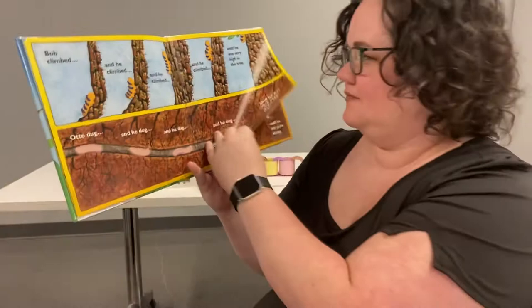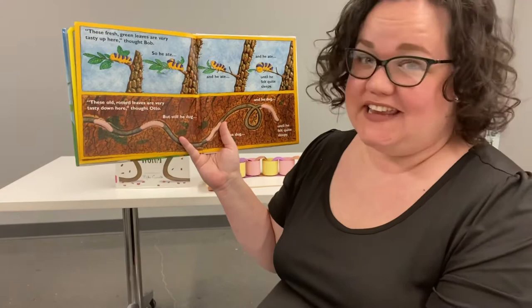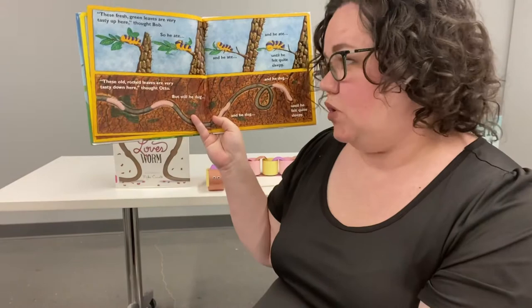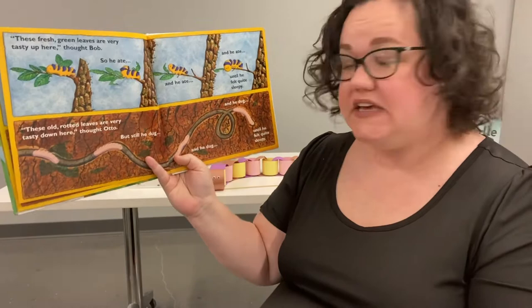These fresh green leaves are very tasty up here, thought Bob. So he ate and he ate and he ate until he felt quite sleepy. Look at his face right there. He's quite sleepy. These old rotted leaves are very tasty down here, thought Otto. But still, he dug and he dug and he dug until he felt quite sleepy.